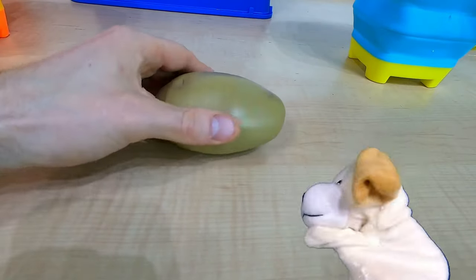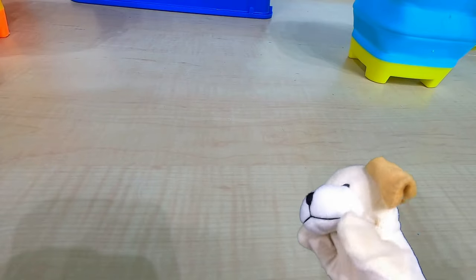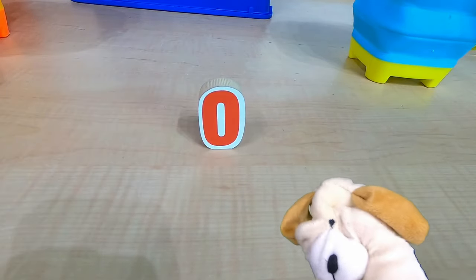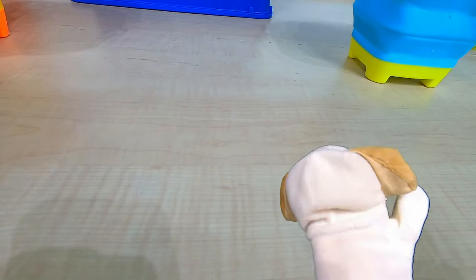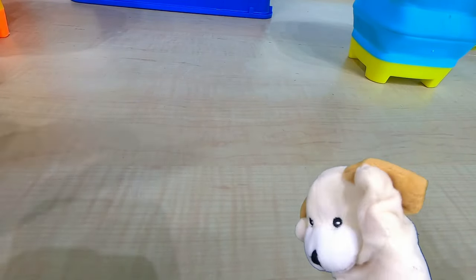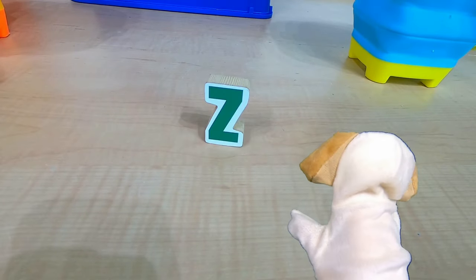Potato! Oh! Broccoli! Fruit, potato! It's not numbers, letter, broccoli, Excite Dog. Come on. I'm getting confused. Letter has an O. Or is it a zero? I am not even sure now. Oh, but that one I know. That is a number.